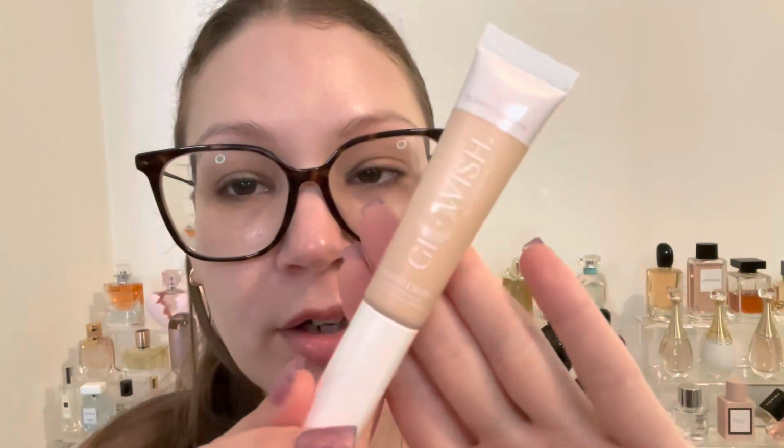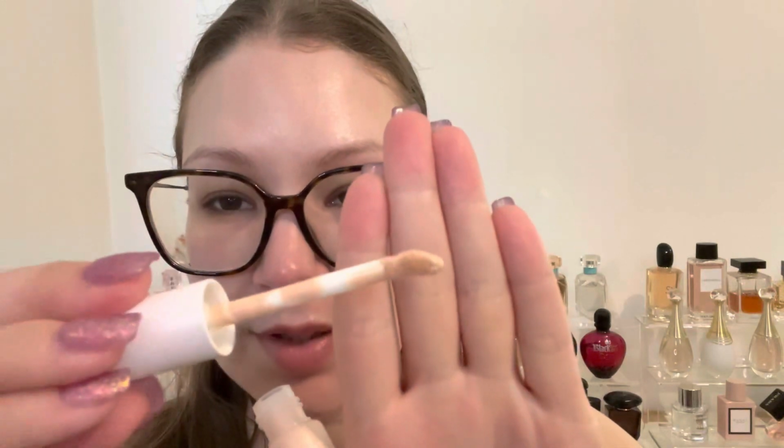And then here is the component. And then here's what the doe foot looks like. I went with the shade Fair because I have light in the foundation and that is way, way too dark for me. So I decided to go Fair.